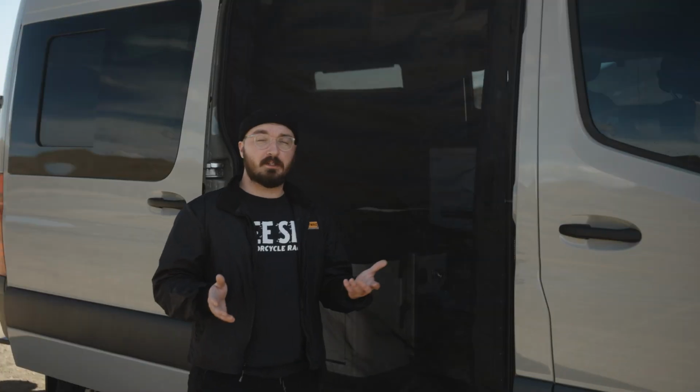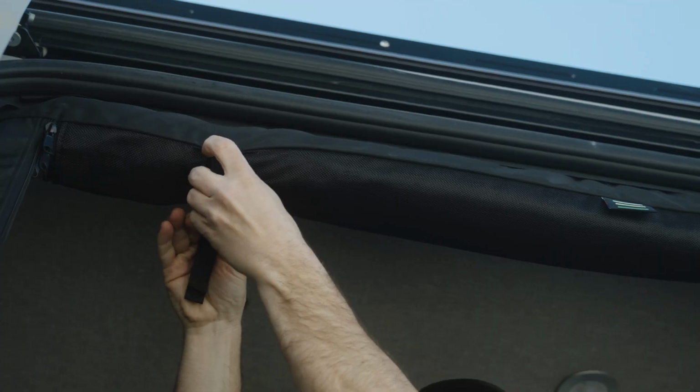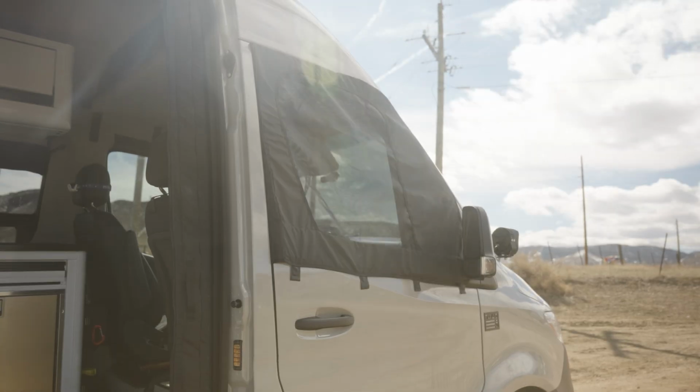We build these screens in many shapes and sizes, and they're built to accommodate the rear, side, and driver and passenger side windows of your van. We even offer screens that accommodate older generation Sprinter models.